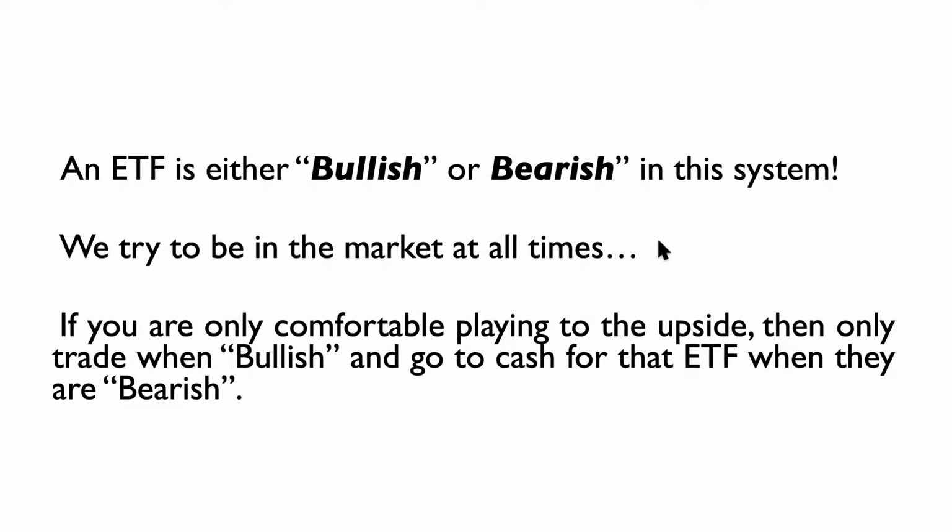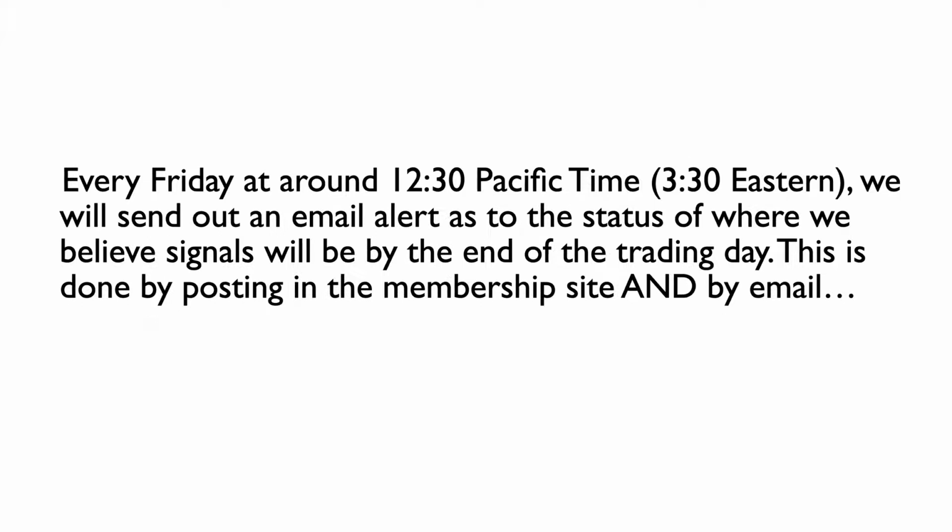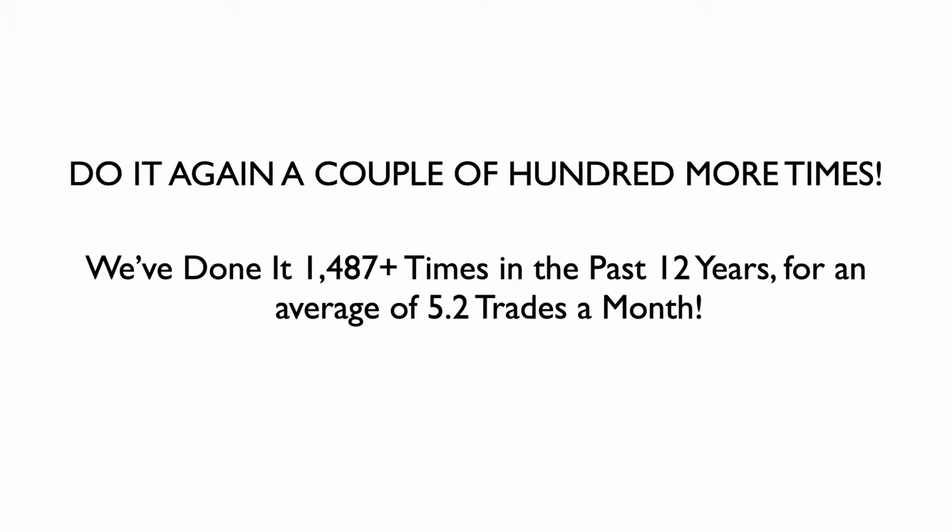If you're only comfortable playing to the upside, understood, then only trade when bullish and go to cash for that ETF when bearish. So every Friday at around 12:30 p.m. Pacific, we send out an email alert as to the status of where we believe the signals will be by the end of the trading day. This is done by posting in our membership area and by email, of course. And then really you just do it again a couple hundred more times.